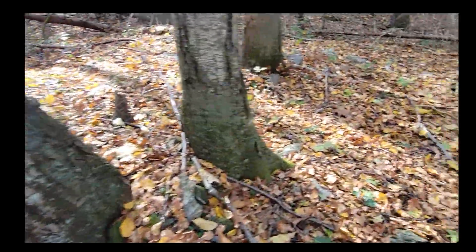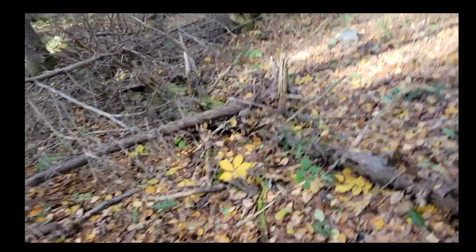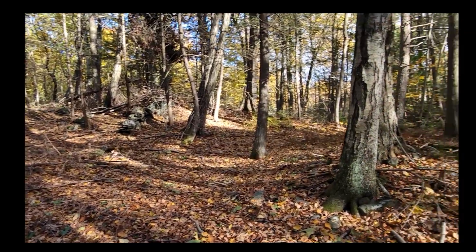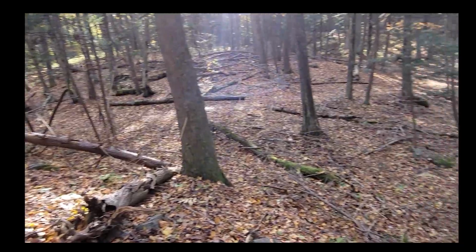Here you can see some more stones all around the trees. There are lots and lots of stones, and they're all sort of on surface level. Now, as you'll see as this video goes on, it's pretty obvious there's a high amount of quartz in these stones that we're finding in this little forest.